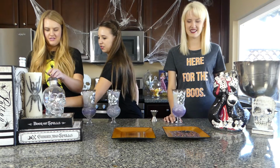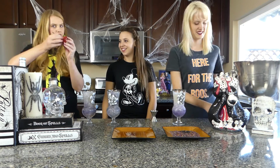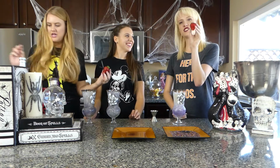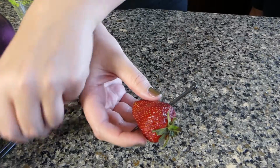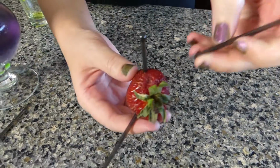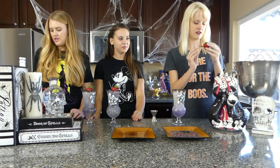And so Aubrey, how are we topping this off? We are going to make some fun voodoo hearts. Carson's going to show us how to make them. So you just take a strawberry and you find any kind of little skewer you like. We found these at Bevmo. And just stick them through like a voodoo doll. And it helps it just kind of rest on top of the glass. Yep. It's a fun garnish for the theme.